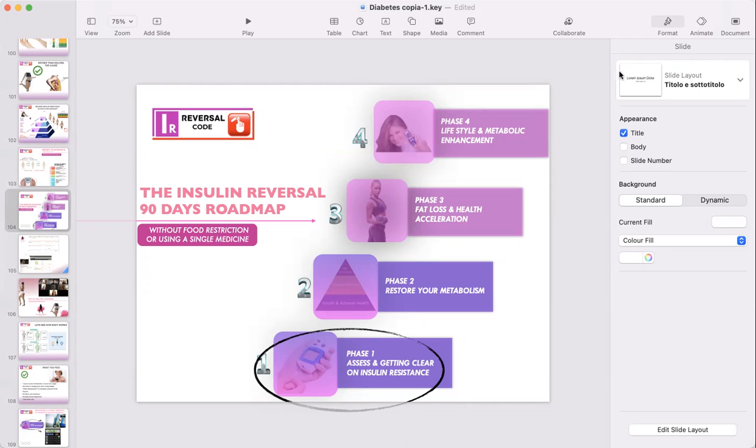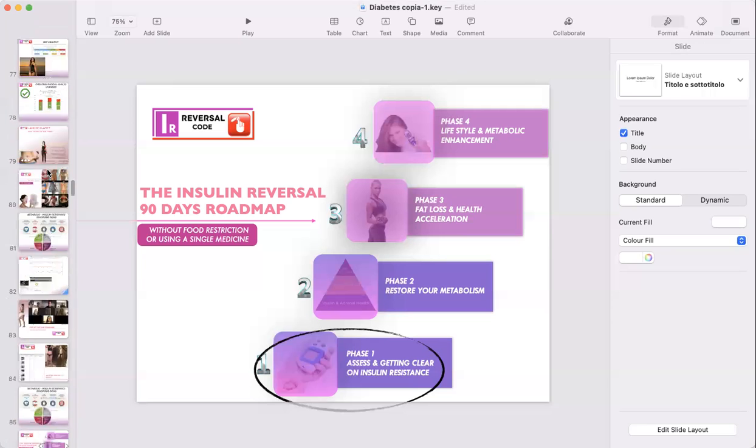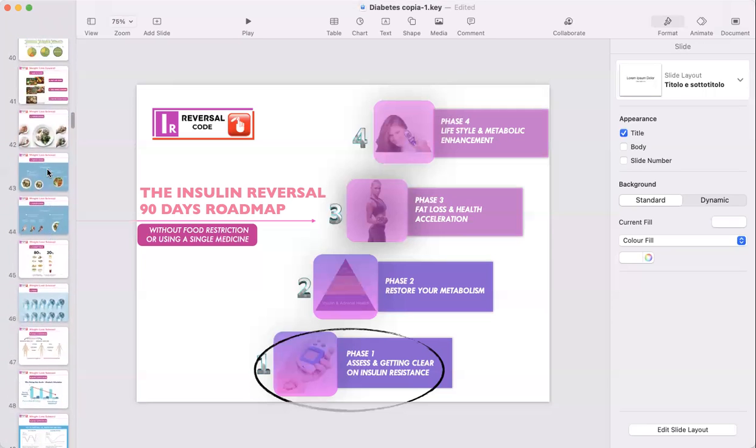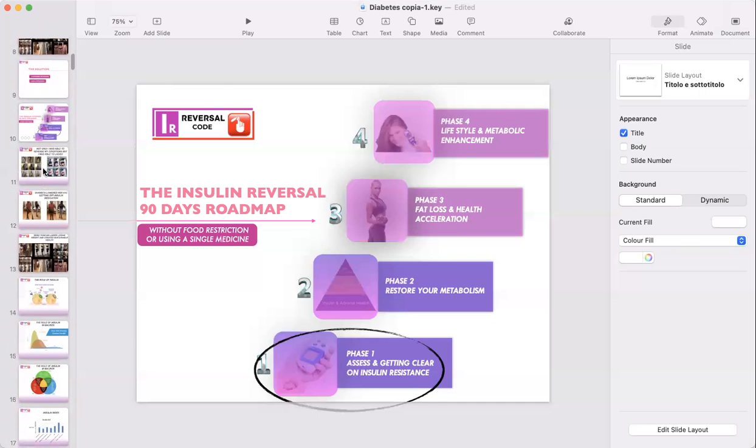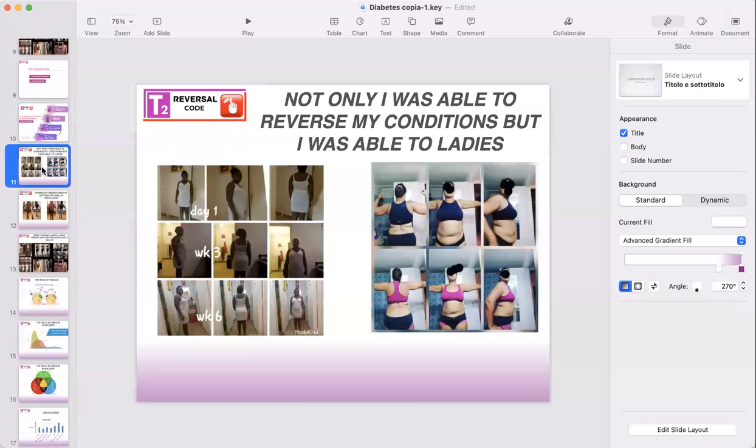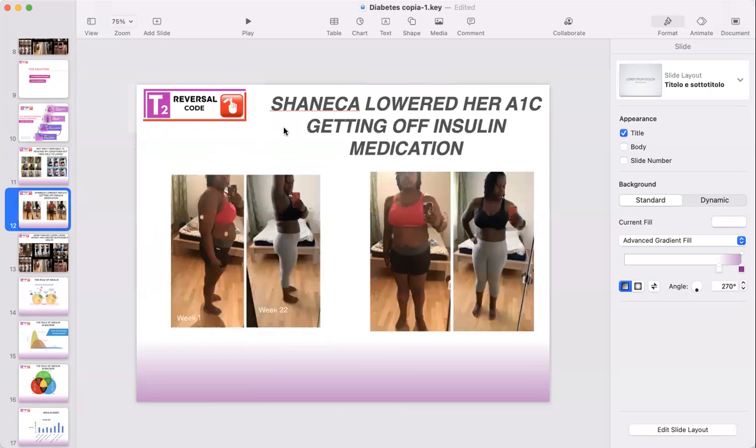Okay, so what are the 4 phases, and why was I able to help a lot of people achieve results such as you can see here? I'm going to show you Shanika for a second here, a lady that came to me with type 2 diabetes, as well as Mercy actually. This is the level of results that we're able to get people in a few weeks. Losing weight, improving body composition, and getting them to the point, like Shanika, like I just said, not only to change visually, but to really lower A1C to the point that she no longer needs medication.